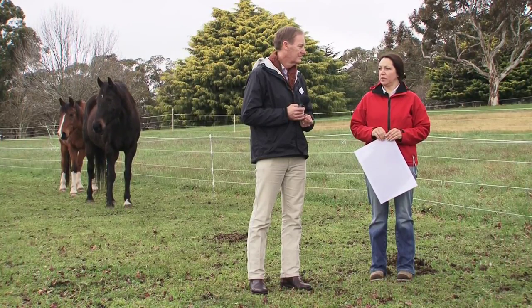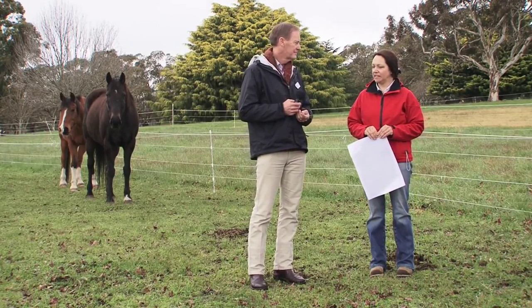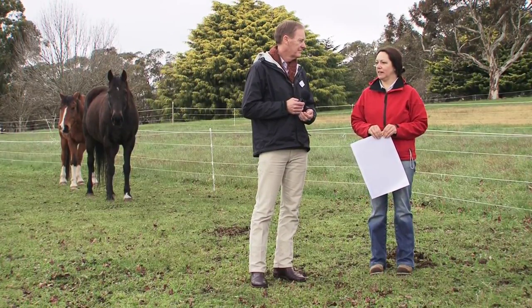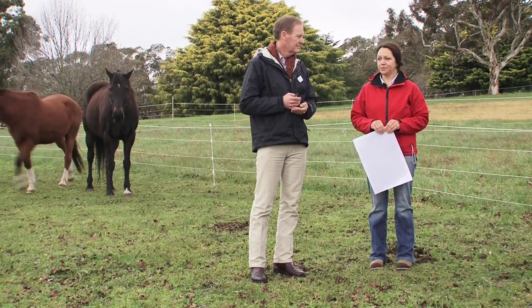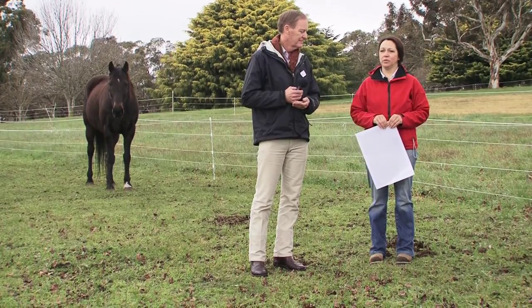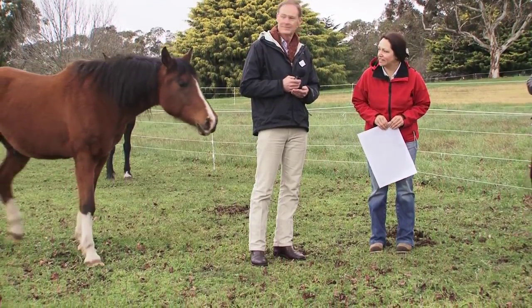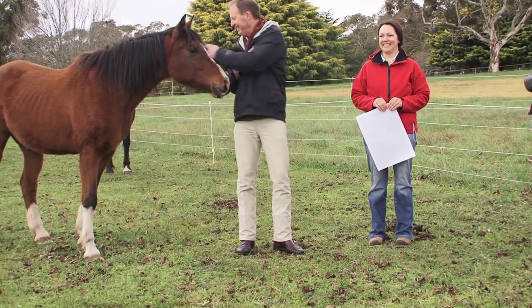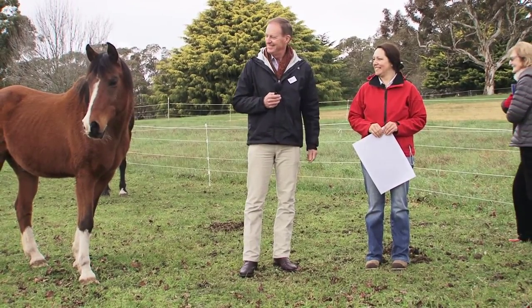Because all the exotic pastures have been specifically developed for cattle and dairies and sheep, it's just not what the horses need. So it's really important that we get back to nature as much as possible. And hello, Rex. He's my quilty horse. I did my 100 miler on him 10 years ago.